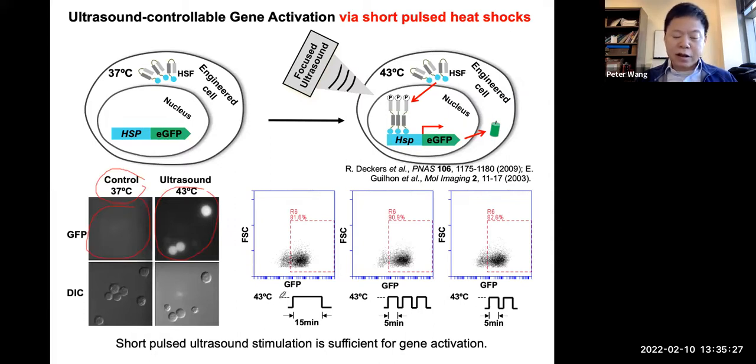Even better, because this ultrasound is precisely controllable, we can create different kinds of patterns. In this case, we can even create, for example, short pulsed ultrasound waves, like only 5 minutes, and break them, repeat 3 times or 2 times. You can see the gene expression is almost the same as if you continuously raise the temperature to turn on the gene. This is particularly useful because long-term temperature rise perhaps will cause some damage to the T cells, which are quite delicate. Now, if we can break them into short pulses, then the cells can survive much better, and we can still control the gene very well.